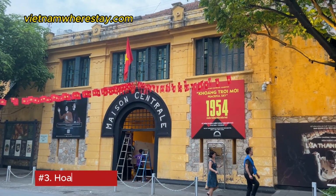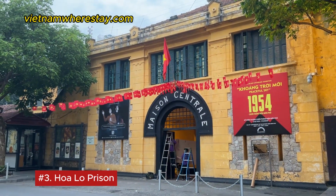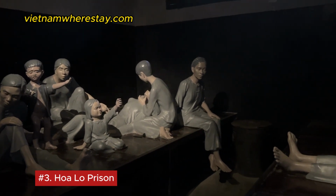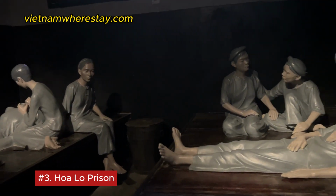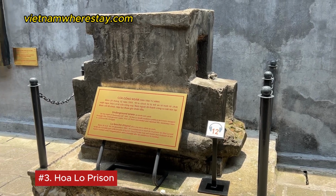Number 3. Hoa Lo Prison Museum. Hoa Lo Prison is one of my favorite places to explore in Hanoi. It was a prison during the French colonial period and the Vietnam-American War. It was called the Hanoi Hilton by U.S. pilots who were arrested in North Vietnam.